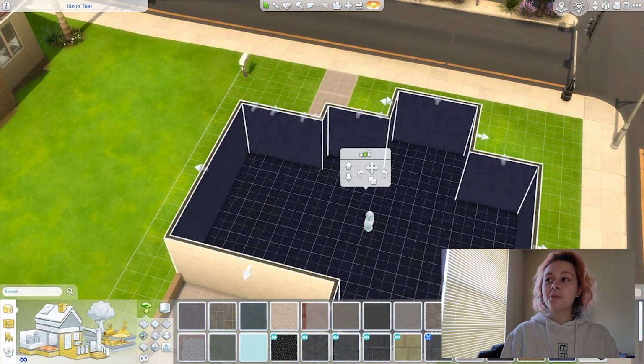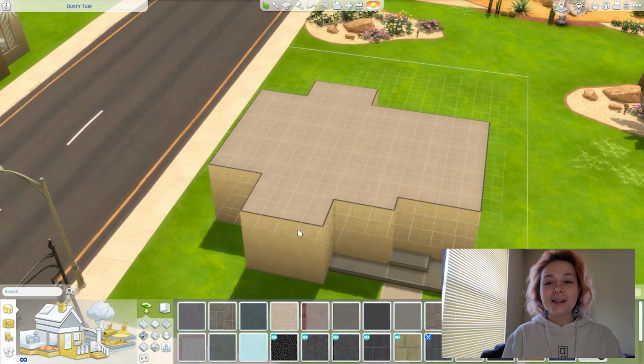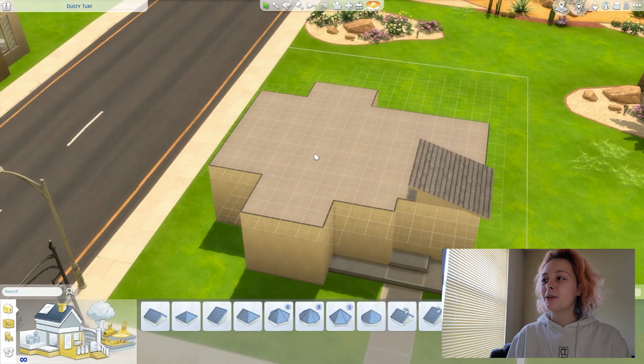So we've got 7 different personalities. I tried my best to make them all unique, and this is the house I'm building for them.